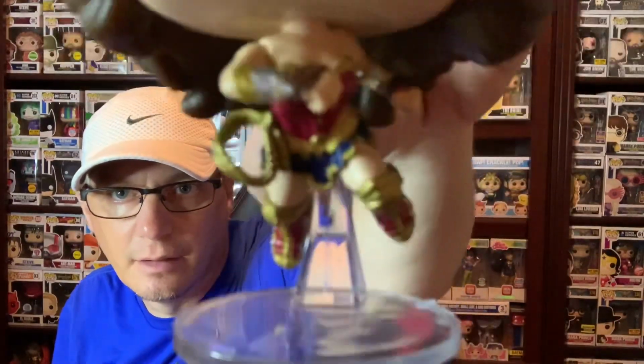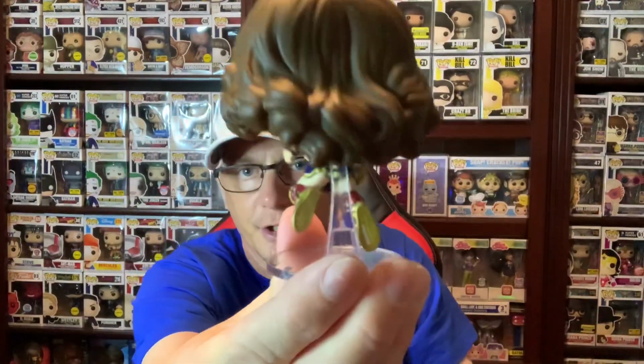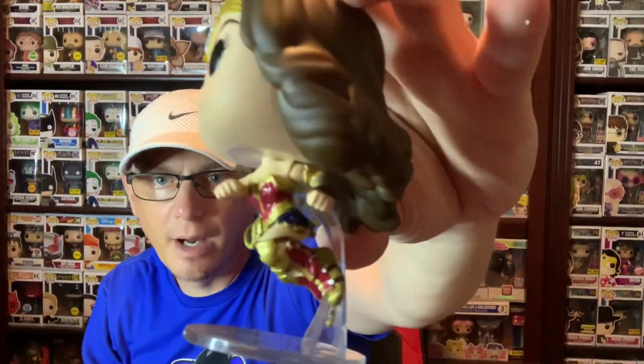So she's in that pose. She's got her fist balled up, so she's about to whoop someone's, you know what? Someone's tushy tush. All right, really cool Funko Pop.